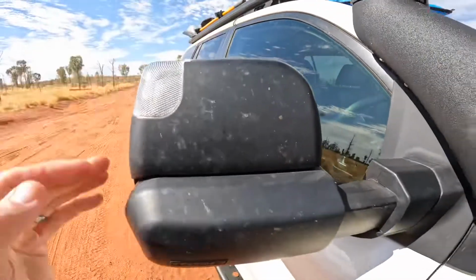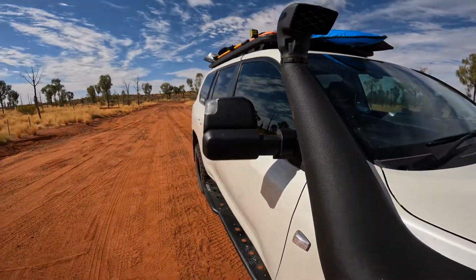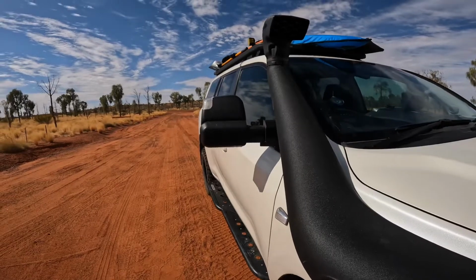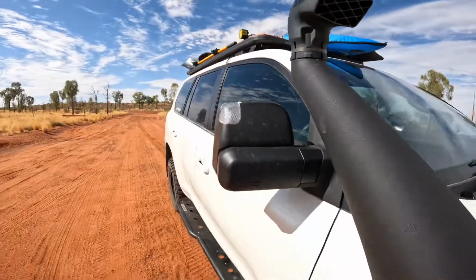Only downside of these, they don't have the function for the camera, so you lose that 3D angle. However, everything else still works, blind spot monitoring and all that kind of stuff as well. Obviously indicators, they all work, but you do lose that. They are a bit cheaper than the Clearviews. Personally, I like the look of them, and obviously sacrifice being able to mount that 3D.